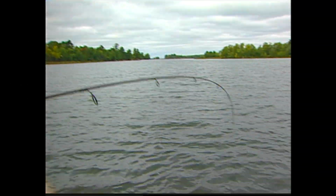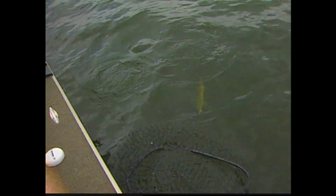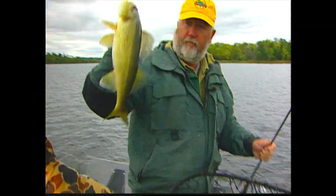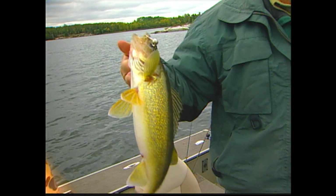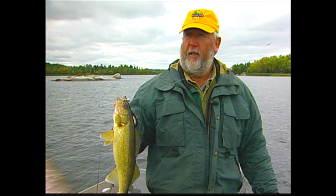All right, I got the net. Walleye. That's a good walleye. Oh, there you go. Nice walleye. That's what we're after. There you go. Good one. Nice fish. Now, there's a slot limit on walleyes in this lake? Ooh, he's fat. Yeah, isn't he? Beautiful fish. 13 to 17 inch you keep, that's the harvest slot, and then one over 23 inches on Cab.